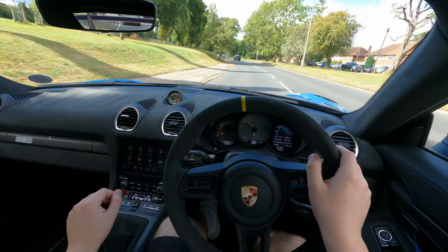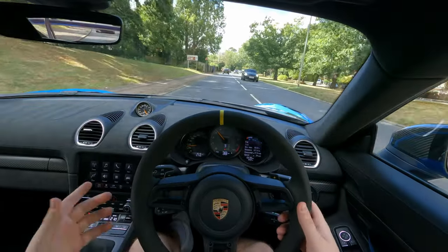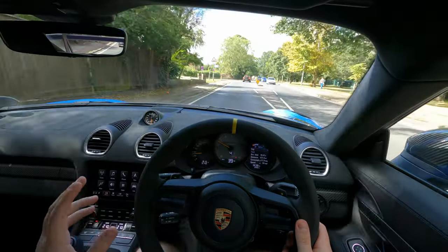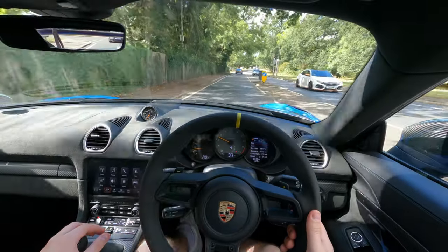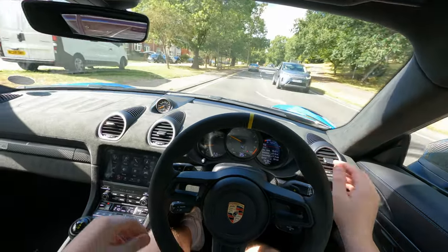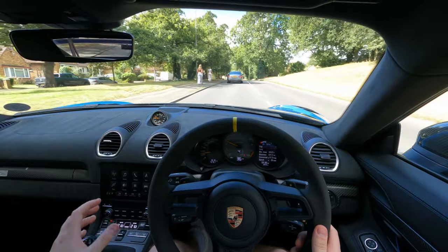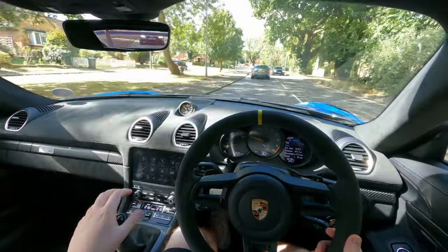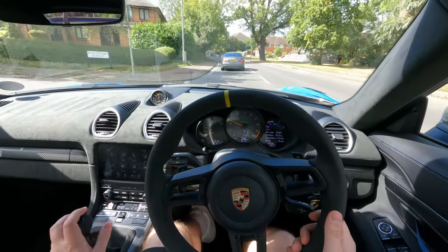So we are now on some country lanes, in a village. To give you an impression of how this car is to drive around a slower-paced environment, like a country road village type situation, I'm going to start a POV now. Let me adjust this a little bit. There you go. Let's start the POV now and basically let you hear the noises of this car as we move at 28 miles an hour.